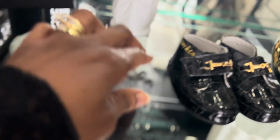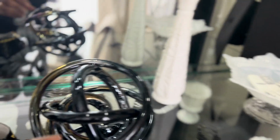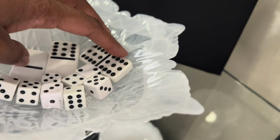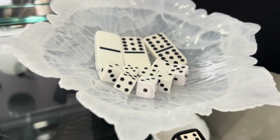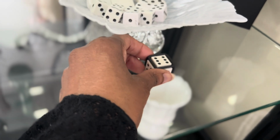Another pair of my earrings that I put out there. Look nice. I thrifted this thing, some kind of circular glass orb. More of my milk glass, and again, some more of my kids' dice for their games. I have a set of dominoes, so I put a few in this little bowl. Helps to pull my black and white together. This little bowl, beautiful, eh? It was in my Christmas look as well. I thrifted it, threw it there.